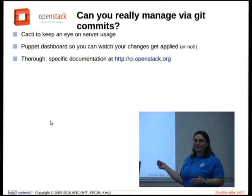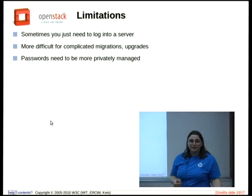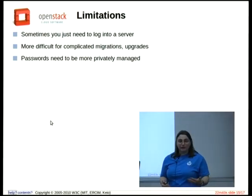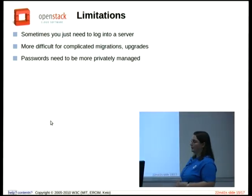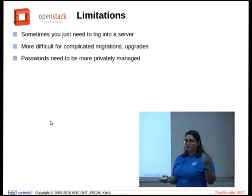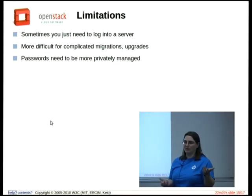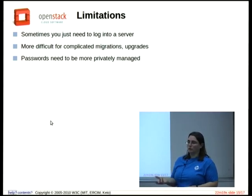So yes, you can definitely manage all this stuff through commits. Now there are some limitations to this. You can't actually do everything through the code review system and just commits to Git and Puppet. Sometimes you need to log into a server. One thing that happens sometimes is someone signs up for an account in Gerrit and it gets a little messed up in MySQL or something needs to be changed. So someone will need to log into a server and get into the MySQL shell and fix whatever's broken. So there are still times when you need to log into a server.